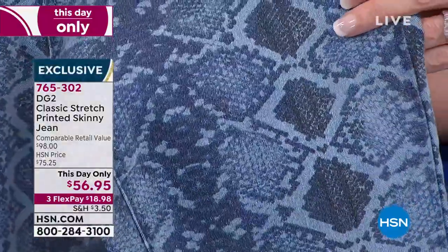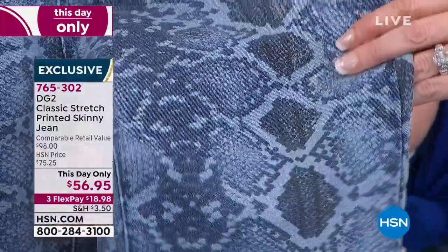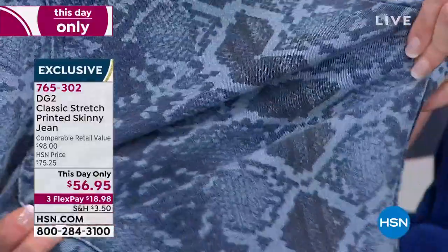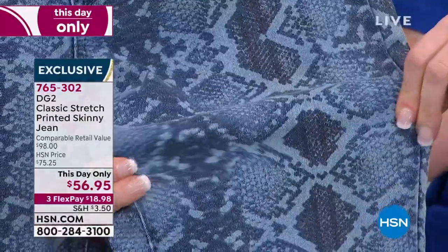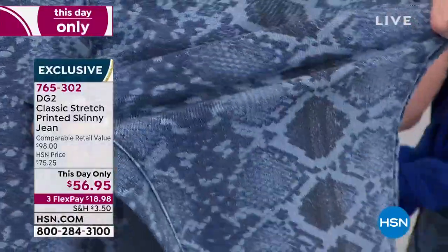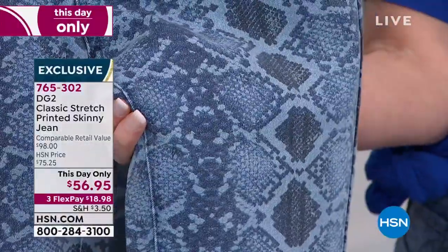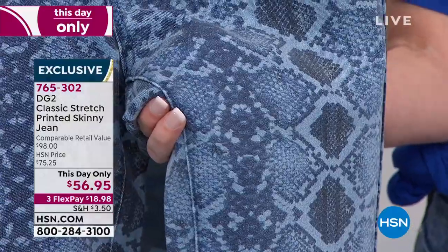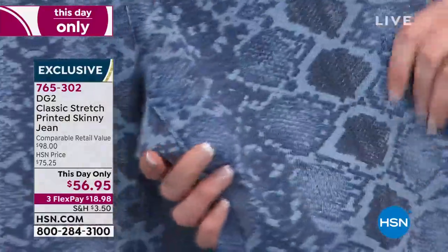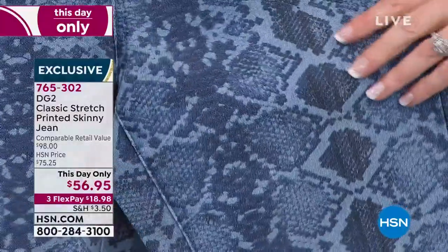Well, not DG2 and not here at HSN, because we're starting with our classic fit denim, which is where it all began for the brand decades ago. As you said, it stretches and recovers. You will order true to size. It is a fabulous silhouette to begin with. And then these prints just really take it up a notch and make it really boutique and really, really special, but not at boutique prices for this day only.